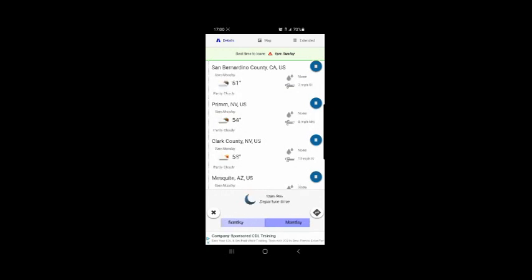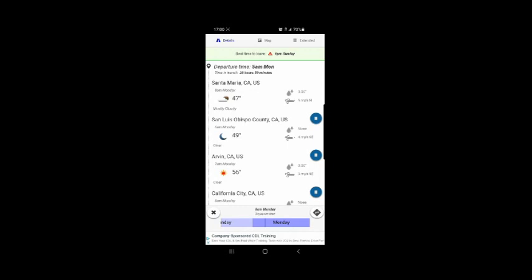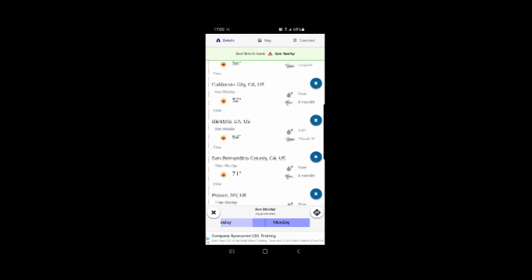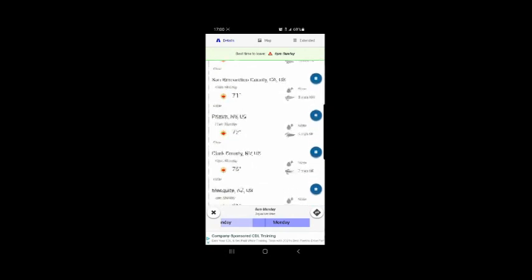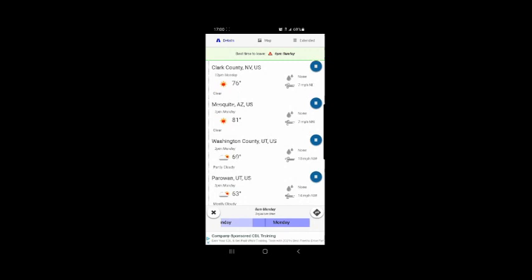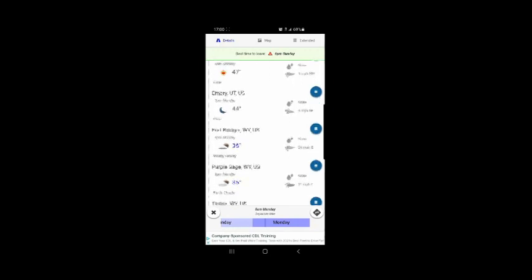If I was going to leave, for example, tomorrow morning, so I say let's leave at 5 a.m. tomorrow on Monday. Now my route will update with all the information. Now in Santa Maria tomorrow morning when I leave, it's going to be 47 degrees, mostly cloudy. And then again, here's all the places I'll be traveling through. According to the time that I leave and the miles per hour that I have set, which is 60 for my maximum, it's going to give you the times of these cities as I pass through them. And what I'm looking for when I scroll down is, I'm going to look at my winds, I'm going to look at weather, looking at anything that's going to be an issue for me along my route.